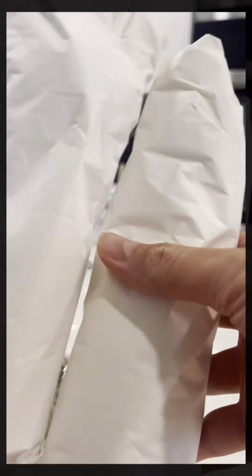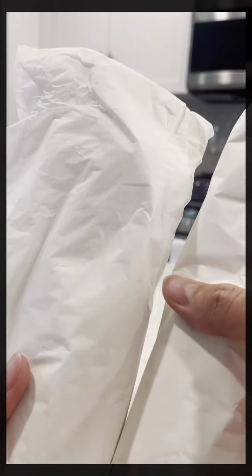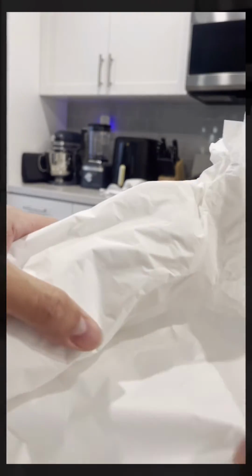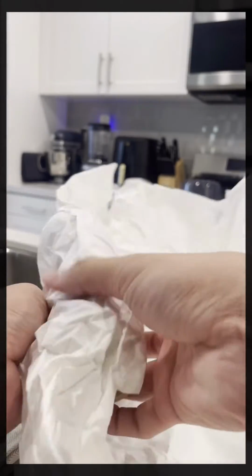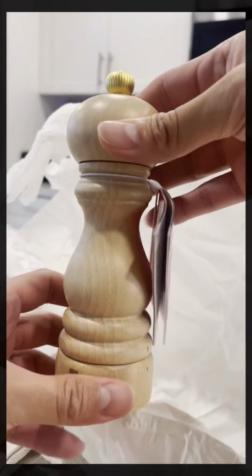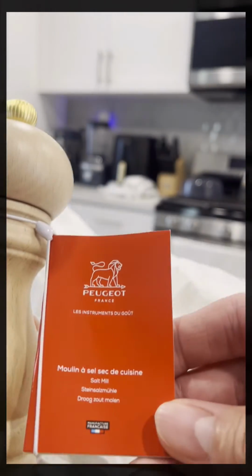This is the exciting thing that we got. I was eyeing this one for a long time here in America, and we got it there in Paris. It's for the home. Ta-da! It's pepper and salt shakers. It's called Peugeot.